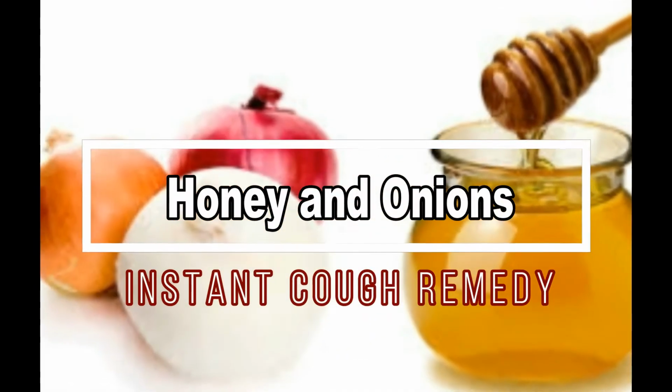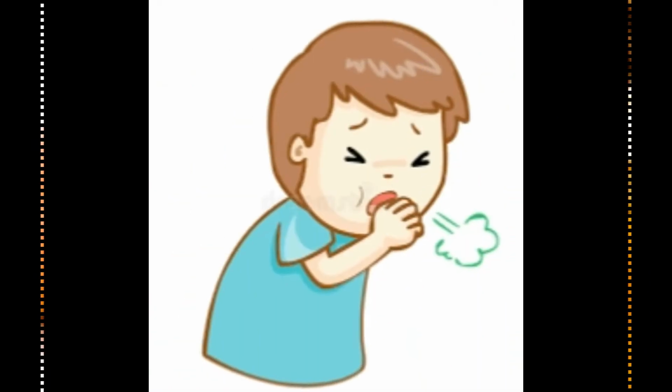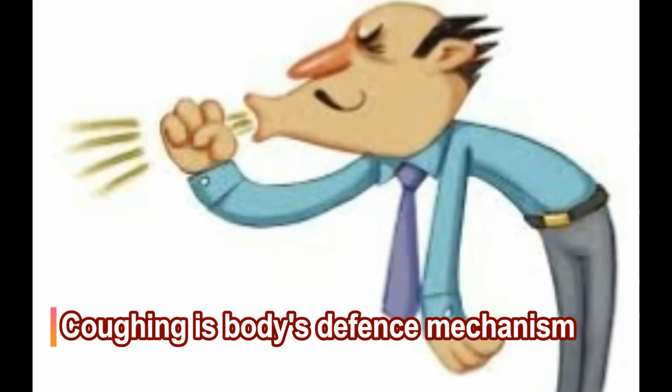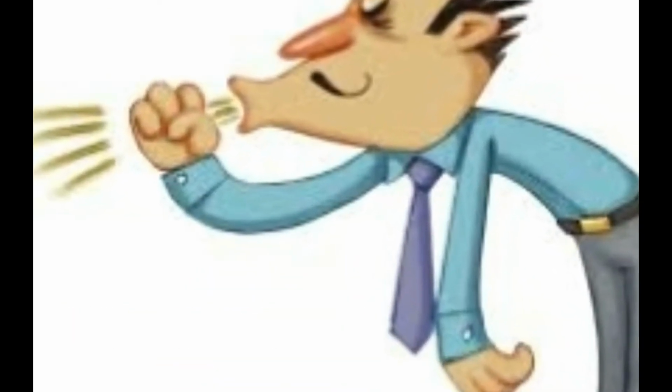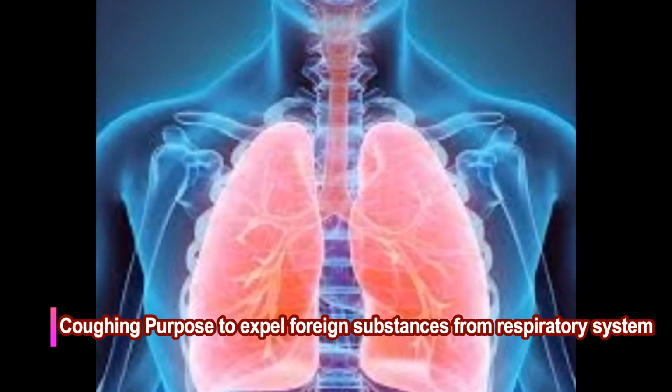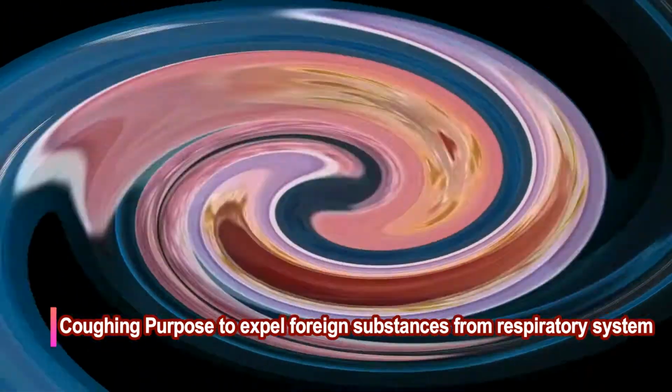Honey and onions instant cough remedy. Coughing is one of the body's defense mechanisms which is produced by an abrupt, explosive emptying of the air from the lungs. The purpose is to expel foreign or damaging substances which are in the respiratory airways.